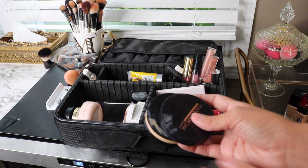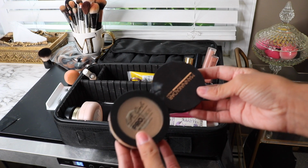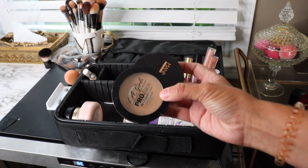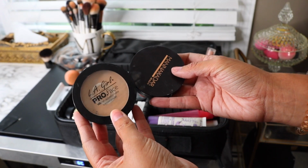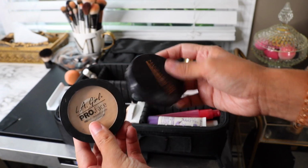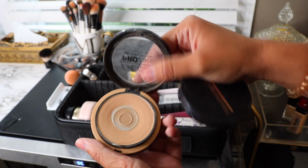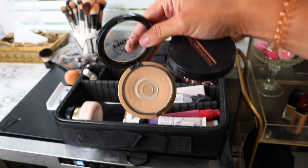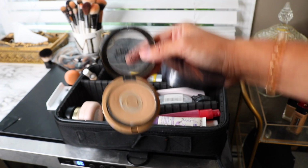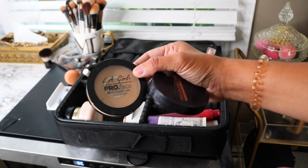For pressed powders, excuse the dirtiness, I don't even know why they look like that, but I've been using these two. This is by LA Girl, the Pro Face Powder in Soft Beige, and this is the Monica Dar High Perfecting Powder. I've hit pan on this a long time ago, but I'm still using it up, but I'm going to switch it out for another powder for this month, so this is going to go bye-bye.